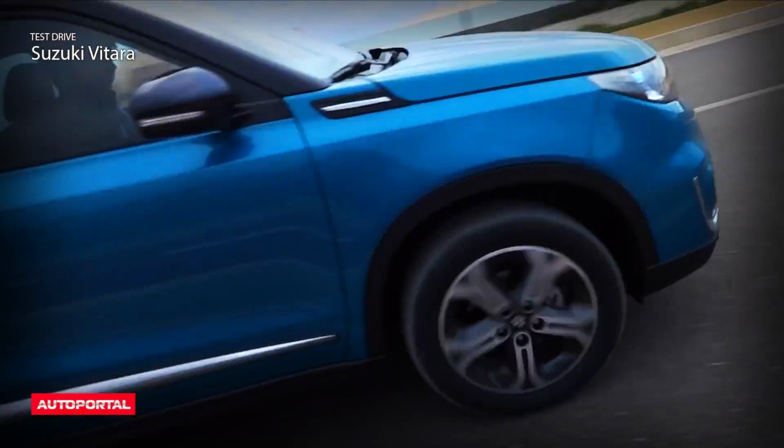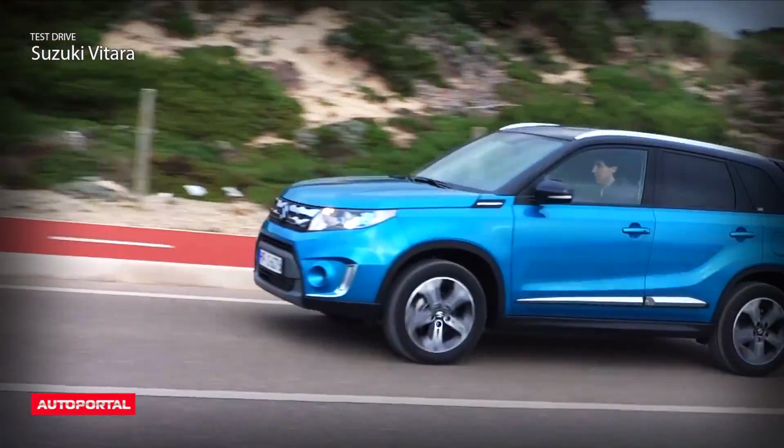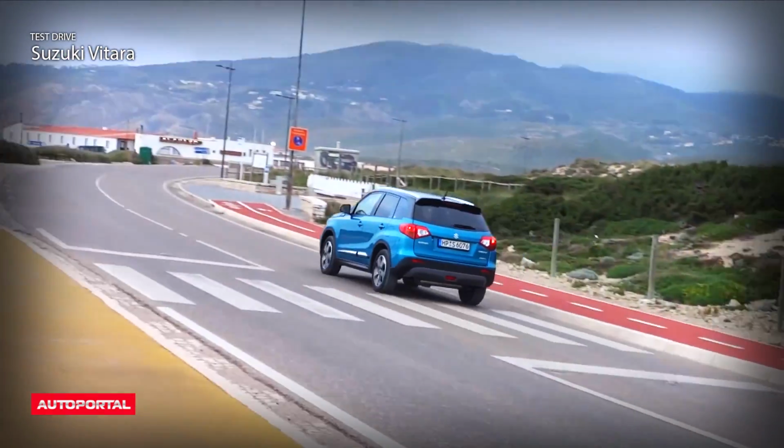Japanese manufacturer has some serious plans for sales of new Vitara in Europe, moving from the image of being very successful only in India.